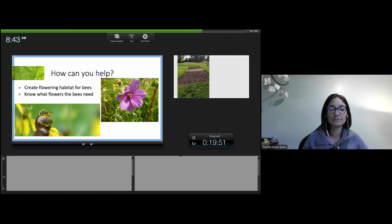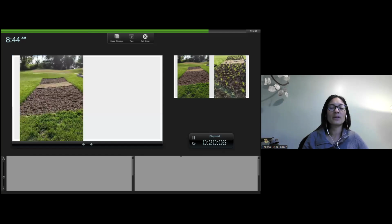That's what you need. So as I wrap up here, I just want to show you one of the projects that I have worked on. This is at my kids' school, where they created pollinator habitat. And I've done this at a lot of different schools. Some of them we've done plant seeding, and some of them we have done transplants of wildflowers.